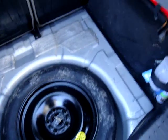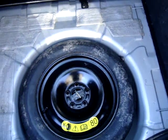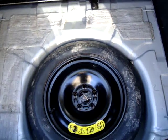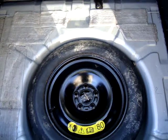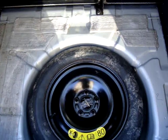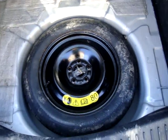There we go. Now you can see I've taken everything out. Where the spare wheel was, it was completely full of water. I had a pond in my boot, and the carpet all went mouldy. Because I carry lots of stuff in the car, you can't actually see the carpet, so I didn't realise it was soaking wet for some time. I did notice when the passenger footwell of the rear seat started to get soggy, and that's when I started investigating, and I found the spare wheel was completely covered in water.